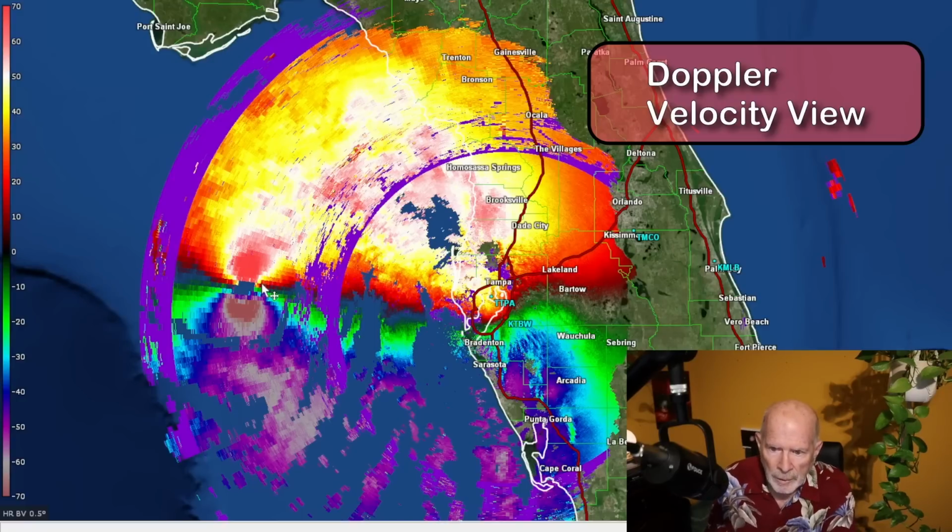And the system continues to move to the north and will continue to move over this extremely warm water, very high octane fuel supply for this hurricane, and that's going to allow it to possibly get up to 130 miles per hour, which is a low-end Category 4 hurricane.